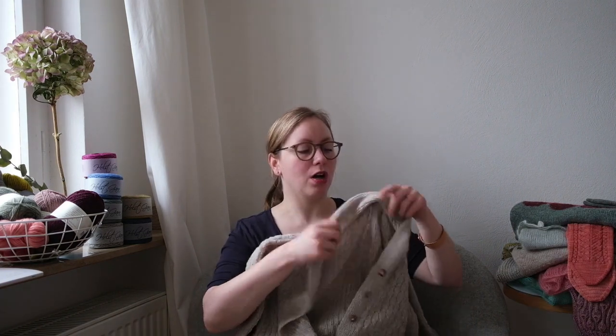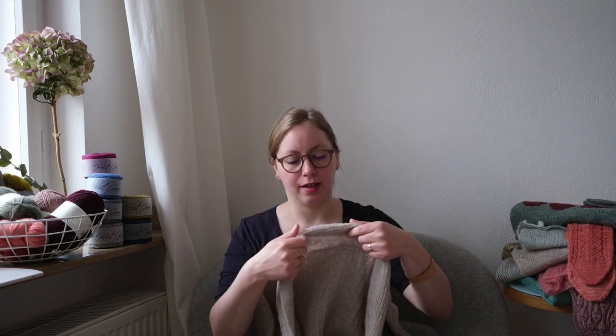This is beautiful. The yarn that Anne used for the design is Bichebouche Le Petit, 100% lambswool sourced and spun in Scotland. And we also got kits for this particular cardigan.